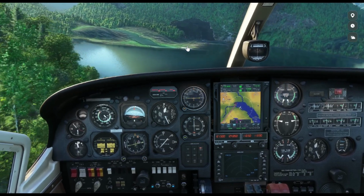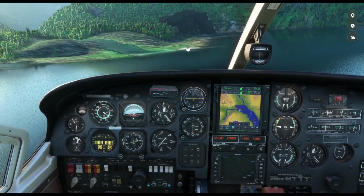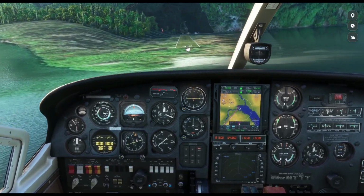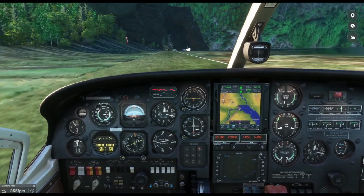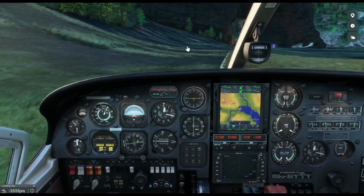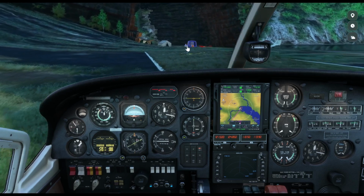Okay, we're 100 feet off the runway. We're at 90 knots. Okay, I'm going to pull the power right off now. Okay. I knew it would be a hard landing because it's 355 feet per minute. You've got to be really hard on the brakes too.